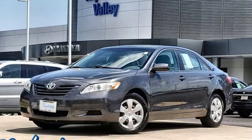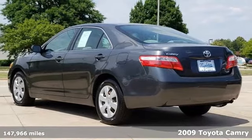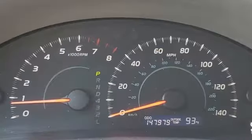It's a 2009 Toyota Camry. With intuitive tech and sporty details, you'll feel the excitement before you even hit the gas. And with features like these, every drive is a pleasure.